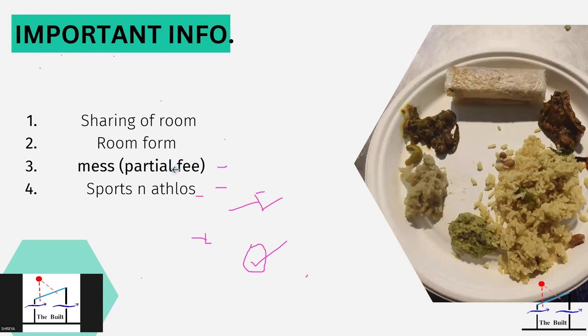Talking about the mess. In the mess, basically, you have partial fee payment. So you have a total of 40,000. Talking about the fees, approximately 40,000 is for the mess, out of which 5,000 or 6,000 is an initial fee. They take it in the beginning, and when you have completed your course, they do return it. The 20,000 is for mess establishment fees, approximately 15,000 to 17,000, and the rest is for your food, which is a partial fee. It doesn't mean your total fees.